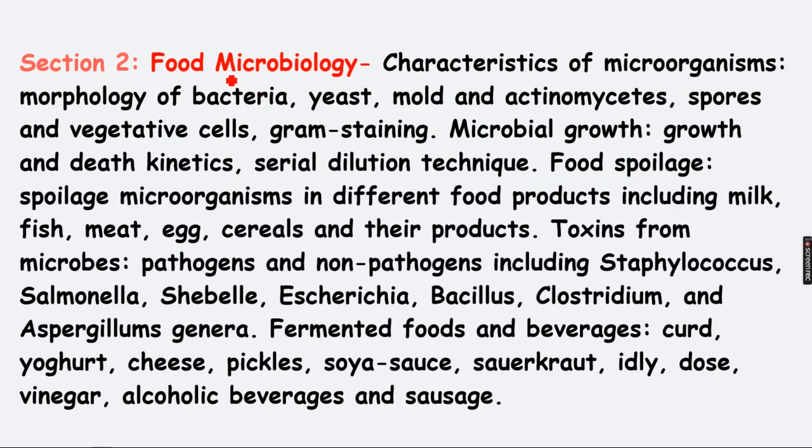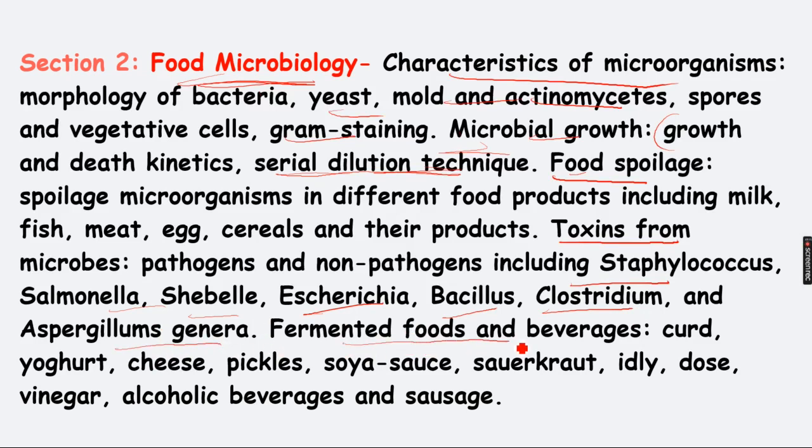Section 2 will mainly deal with food microbiology, characteristics of microorganisms, so morphology of bacteria, yeast, mold, and actinomycetes, etc., the spores, and microbial growth. Again, you will be talking about the growth and the death kinetics. We'll also be talking about serial dilution. That is a very common laboratory technique which each candidate should know. Food spoilage, rancidity, and all you'll be talking about here. Toxins from microbes, pathogens, and non-pathogens, including Staphylococcus, Salmonella, Shigella, Escherichia, Bacillus, Clostridium, and Aspergillus genera. Fermented foods and beverages, curd, yogurt, cheese, pickles, soya sauce, etc. So you'll be learning a lot, and you'll be tested in this particular topic more, because it's mainly food microbiology related.